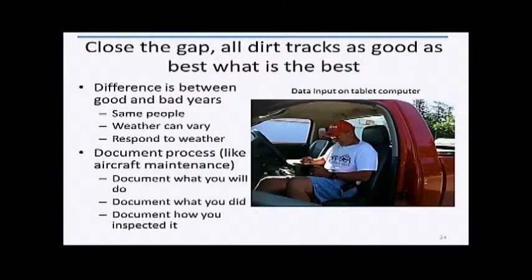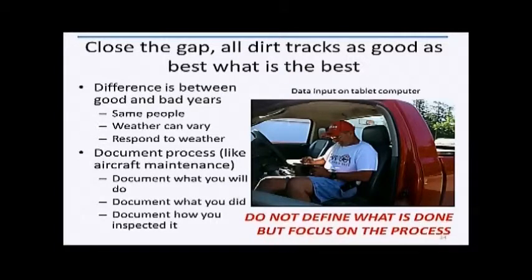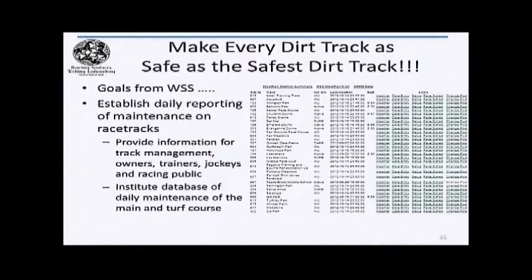So what you're looking at there is why Glen Kozak is up here with me. This is the next stage of racing. What's happening there is the iPad is in the lab of the track at the racetrack. The data is being entered in real time. Not defining what's done, but keeping complete focus on what the process is.